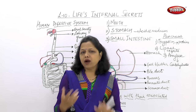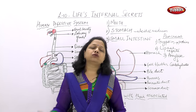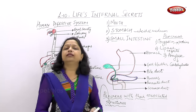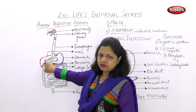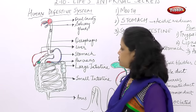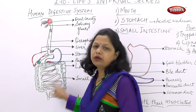So when it is required, at that time the glucose from the liver is utilized to convert it into energy. The unused glucose is saved or stored in the liver. Here the unused glucose is stored in the form of glycogen.